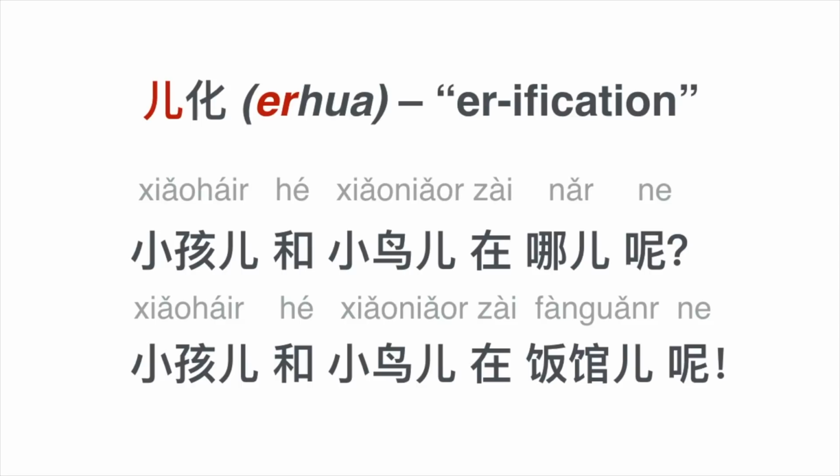And finally, try this. 小孩和小鸟在饭馆儿呢? Awesome.